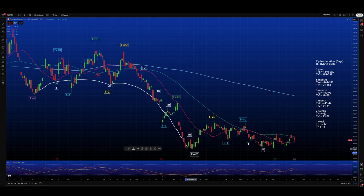or further uptrend. If in the next weeks or months we go lower than this low, then we will have a further downtrend. But if this low is not broken, then we will have the beginning of a T plus 5 cycle that might even be positive. Of course it's too soon to say that, but it's a first consideration.